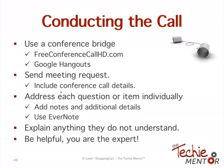You could add notes. You could even use Evernote if you wanted to for meeting minutes. I used to use that quite a bit to give access to clients so they could see it. But explain everything and be helpful, because remember, you're the expert. So if they ask every question under the sun, that's okay, because they don't understand. A lot of clients don't get technology.